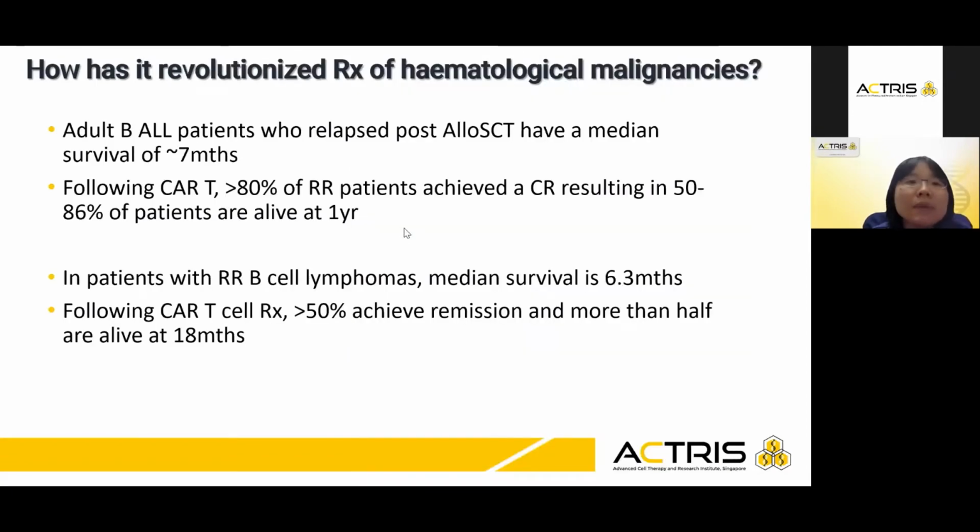Okay, so why is everybody talking about CAR T? How has it revolutionized clinical medicine? Essentially, in adult patients with B-cell acute lymphoblastic leukemia who have relapsed post-allogeneic transplant, traditionally they have median survivals of only about 7 months. And in the earlier trials, they showed unprecedented results with CAR T. More than 80% of patients with relapsed refractory disease achieved complete remissions, and up to 50 to 86% of these patients are still alive at 1 year. And that was a very remarkable result. All this led to further development of the CAR T therapy.